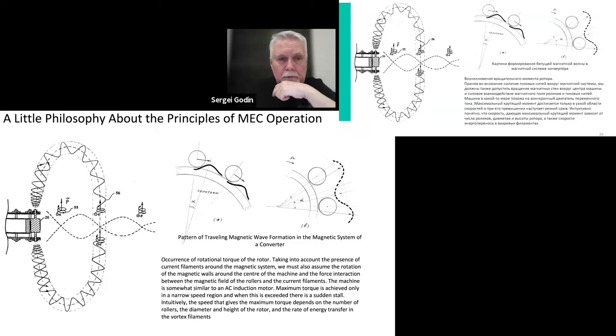How does all this work? Here, essentially, a vortex map is depicted. Vortex structure, vortex filaments. These filaments carry energy to the rollers and excite these rollers. An interesting moment is the question of how torque arises in the first place. We've supplied energy to the rollers, but that doesn't mean a roller will start spinning on its own.